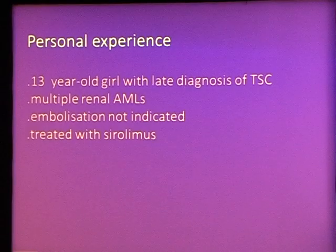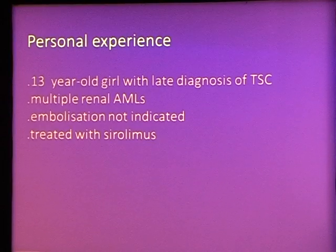So my experience is limited to one, and this actually is with sirolimus, not with everolimus. So this is the girl you saw in the video. Because when we scanned her kidneys, she had multiple AMLs in her kidneys as well. And one was considered possibly treatable with embolization, but in the end was not. And the family were keen to pursue sirolimus to treat the AML in the kidney. But she also has a SEGA.